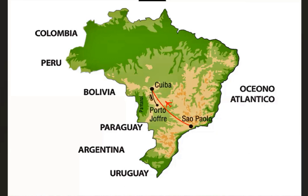Internationally, you fly into Sao Paulo. From Sao Paulo, you get on a domestic flight and you fly to a town called Cuiaba. It's a two-hour flight. And then you get on a vehicle for the last 12-hour drive down to this place called Porto Jofre. As an aside, there are plenty of domestic airlines flying in Brazil. The one we took from Sao Paulo to Cuiaba was called Gol, G-O-L. Under no circumstances fly Gol. It's the Brazilian version of Ryanair. It's worse.